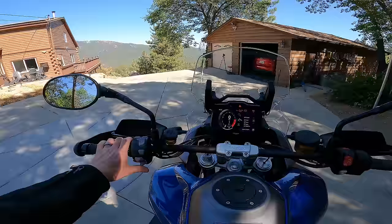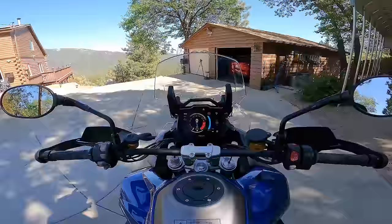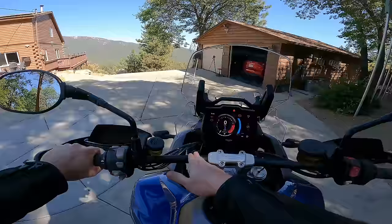So that's something that you probably need to keep in mind. Working our way around here, you can see the black tubular handlebar. You've got this bar clamp here. This is Tiger on it. That's a nice touch.